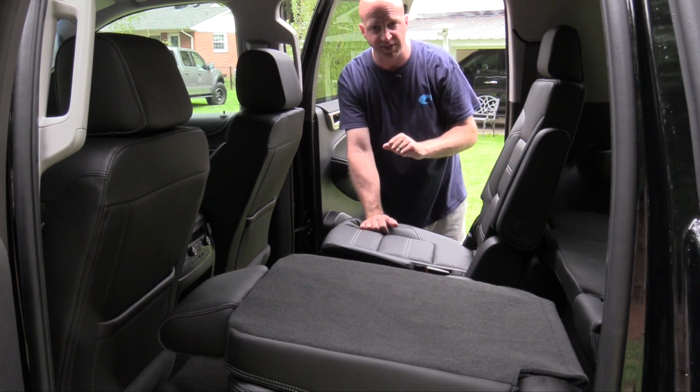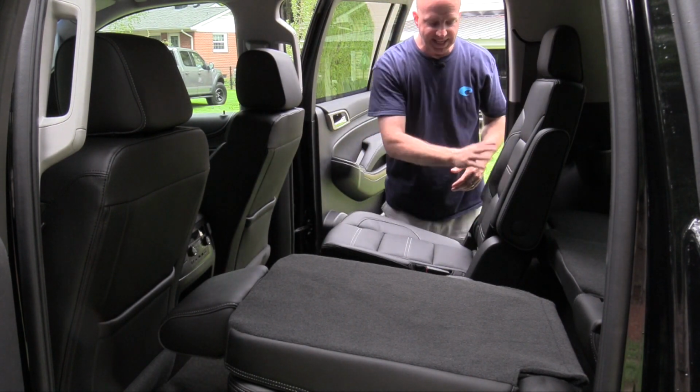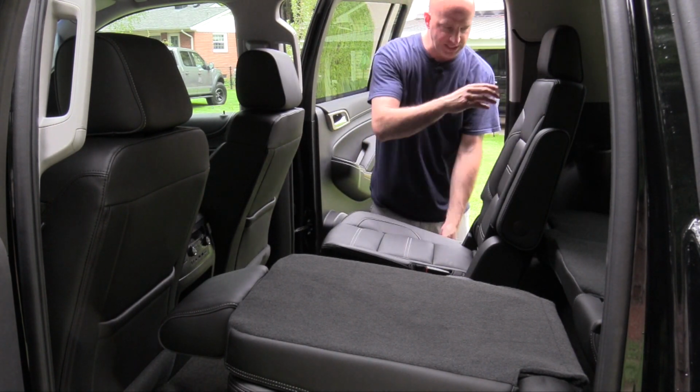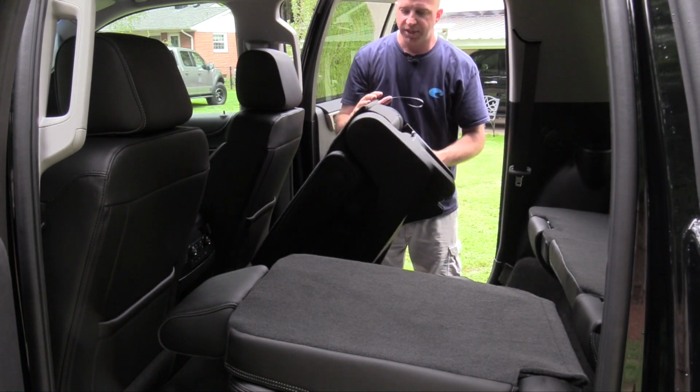Diving into the second row, what you're going to notice is dual captain chairs, nice center aisleway, basically the access to get in and out of this vehicle. Not too shabby, you can go this way. Now, a little bit easier is to fold and tumble this seat. Really easy to do, nice handle down low, simply lays it flat, pull it again, tumbles this forward.